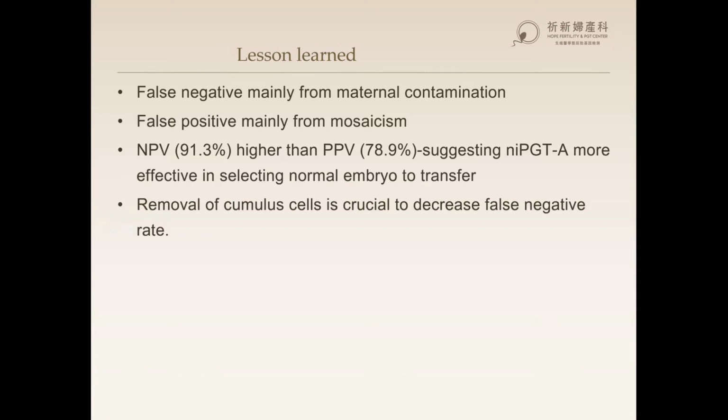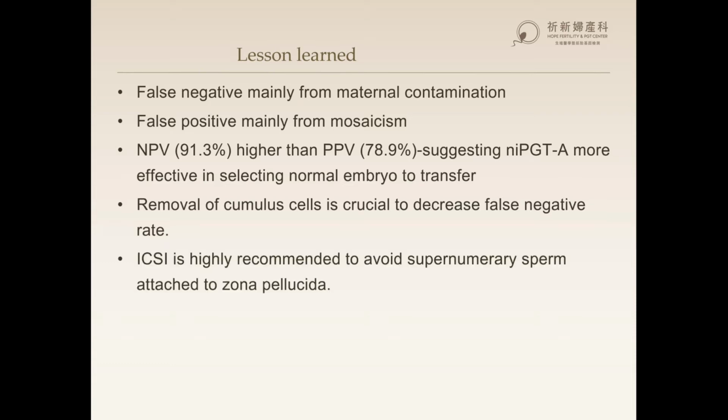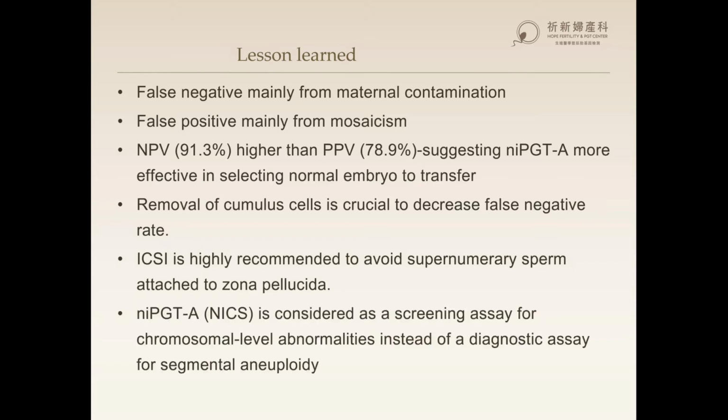Removal of cumulus cells is crucial to decrease false negative rates. ICSI is highly recommended to avoid supernumerary sperm attached to the zona pellucida. ni-PGT-A is considered a screening assay for chromosomal level abnormalities instead of a diagnostic assay for segmental aneuploidy.